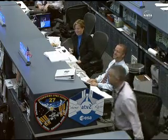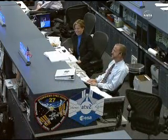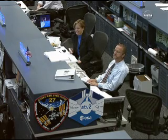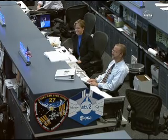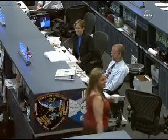With ELC-3 installed, we now have enough spare equipment on the station to keep it running smoothly for many years after the shuttle retires. We really appreciate all the great work by the robotics team and also our mech team for making sure this went so smoothly today. Thanks a lot. Congratulations, everybody.